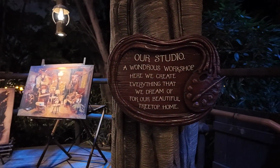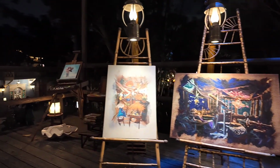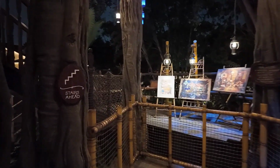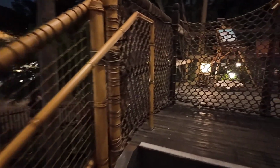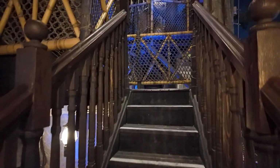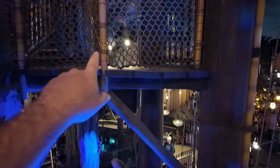Our studio, a wondrous workshop. I don't know if there's more than one way to get up here or not, so let's pick this staircase. Actually, this might be the area where I saw them cleaning up. Now that I'm up here, okay, either they were right in this area here or they were actually right here. I'm not 100% sure now. Steep steps.